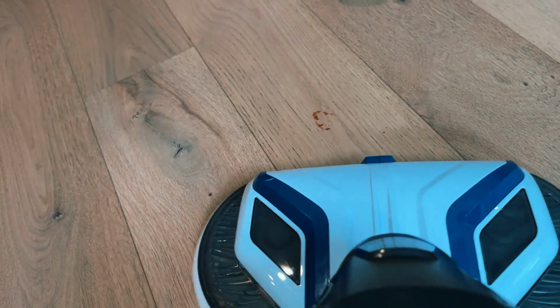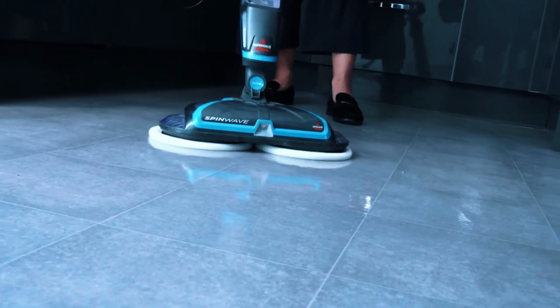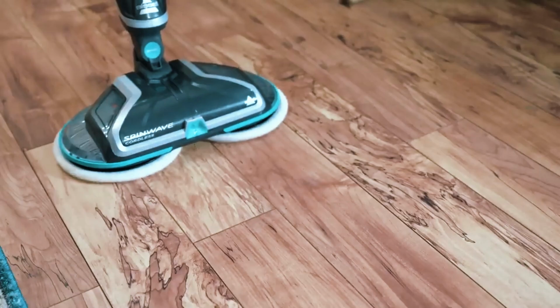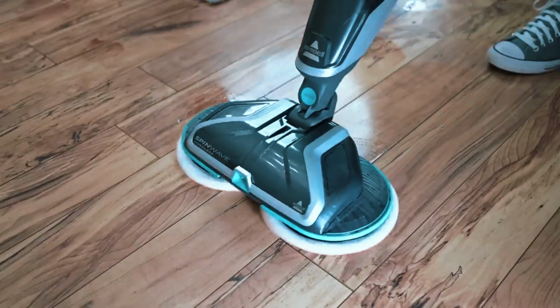So who's this for? Someone who wants a deep clean without breaking a sweat. If you're more focused on how clean your floors look and feel than whether steam is involved, the SpinWave makes a strong case for itself. It's simple, effective, and just might surprise you with how much easier it makes your cleaning routine.